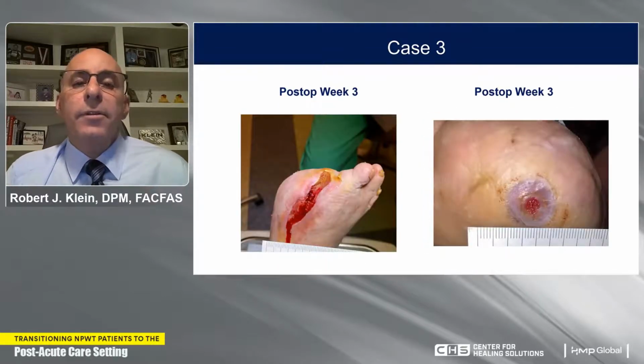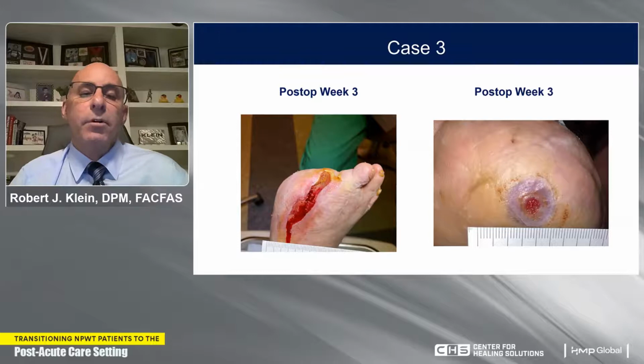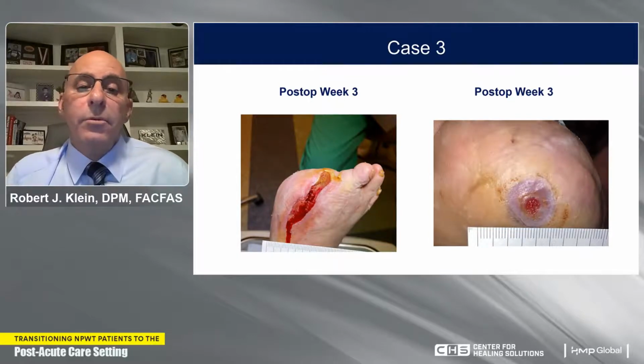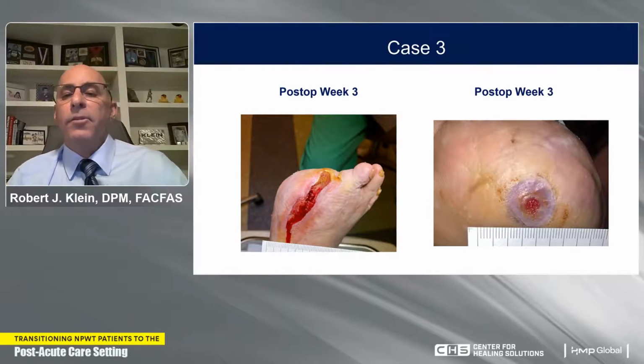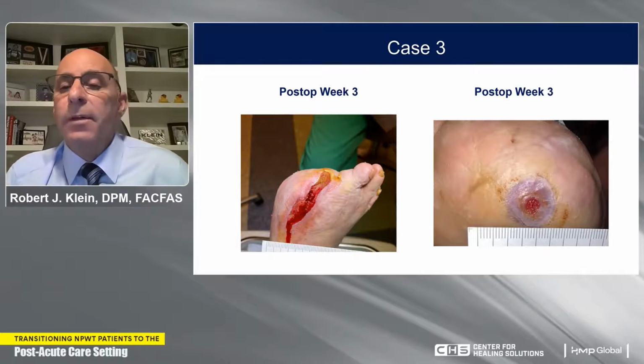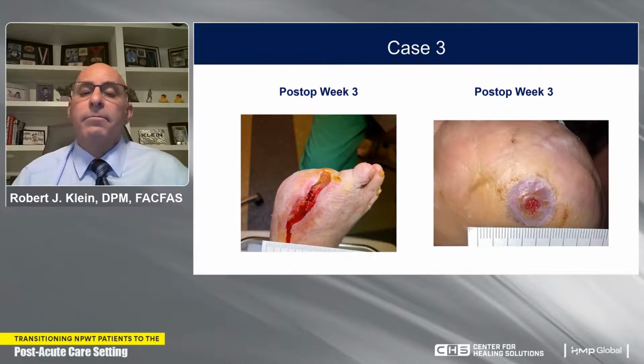The photo on the left is post-op week 3. You can see that there's still a lot of swelling to the wound. If you were to stick a probe down the mid portion of the wound, it probed into the deeper structures. The wound was still exudative, so this is a wound that we're going to want to continue with negative pressure wound therapy. You can see on the photo on the right, since that infected bone has been excised, that the diabetic ulceration is healing quite nicely.